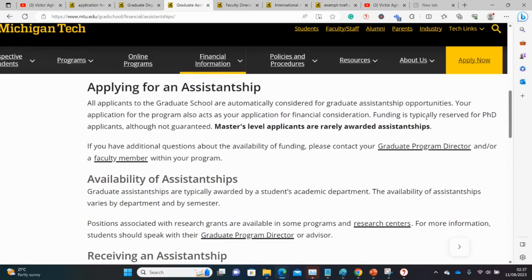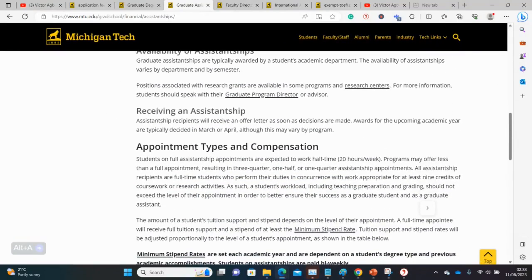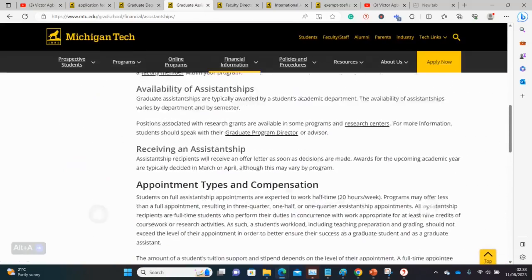But here it is said funding is typically reserved for PhD applicants, although not guaranteed. So as I said, majority of the PhD applicants, those admitted, 80% usually get funding. But for masters, it's not necessarily so. That doesn't mean there are no master's scholarships in the US. It just means there are fewer masters but more PhD. And since you can move directly from a bachelor's to a PhD, why not just skip the masters and go to a PhD directly? You see? I hope you get my point. So that's what I'm trying to say. There is proof that they fund PhDs more than masters. So I hope this was useful, guys.